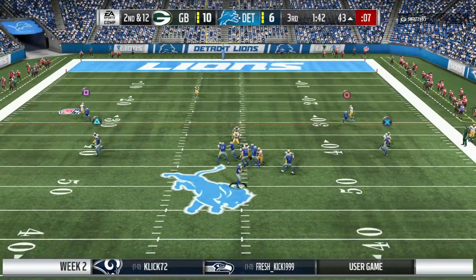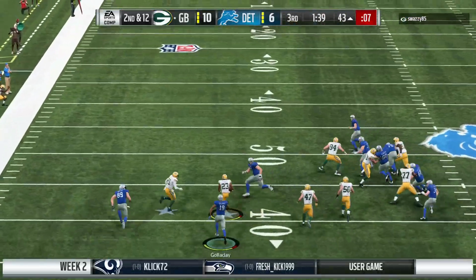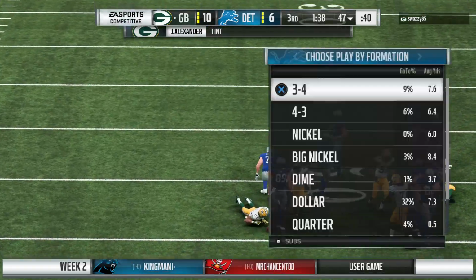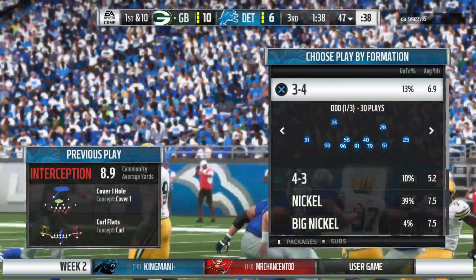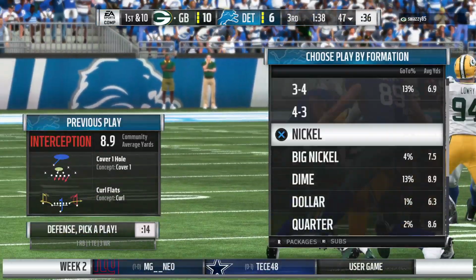Looking to throw on 2nd down. Stafford. And he fires one that's intercepted. Picked off by Jair Alexander. And the return stops just a few yards shy of midfield. They'll spot the ball at the 47-yard line.